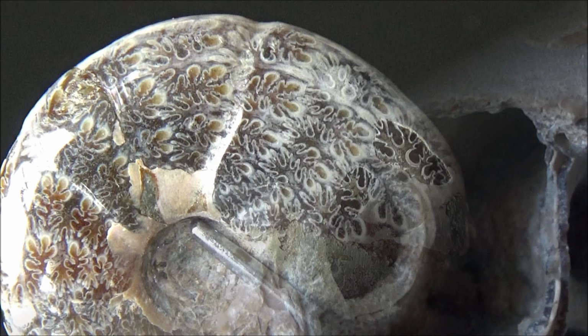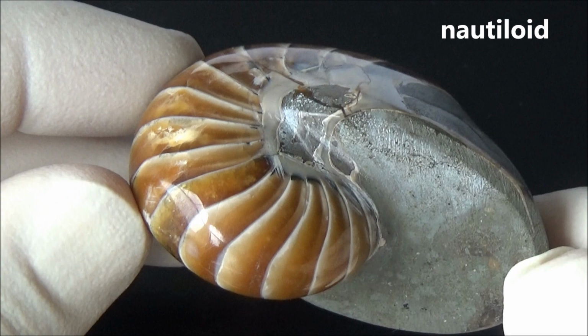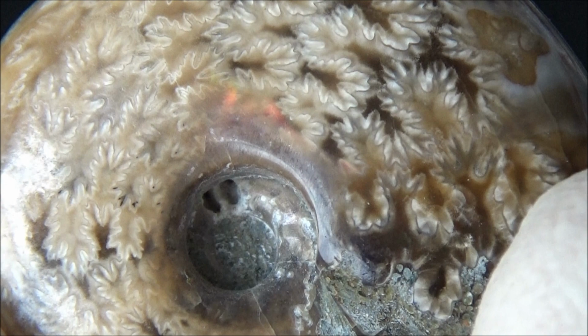The pattern of septa is a feature of paramount importance for the classification of the ammonites. Nautiloids always have plain, concave septa, and if you see complex patterns of the septa, you can be sure that this is an ammonite. Look at this intricate design of septa, revealed after the layer of mother-of-pearl was removed. Gorgeous!